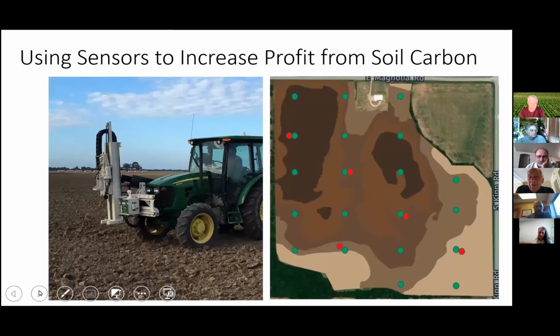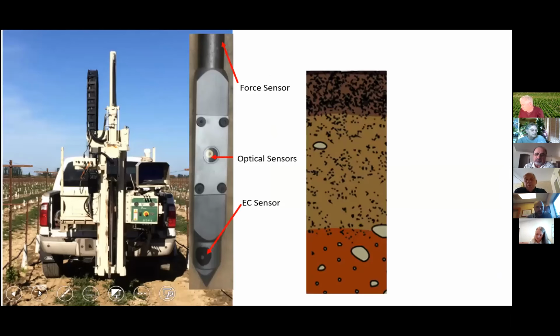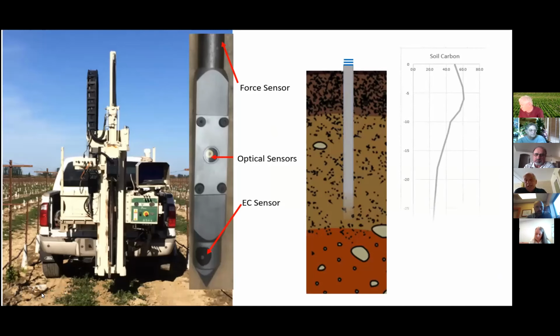And the green dots then are sensor probe measurements, where we take a sensor probe and extend the measurements from those lab samples. So here's the way that works. Here's our carbon probe. We have a force sensor, we have an optical sensor, and we have a conductivity sensor to get the soil texture. And as that probe goes in the soil, we're actually developing, with the calibrated lab samples adjacent to it, an actual soil carbon measurement from sensing.